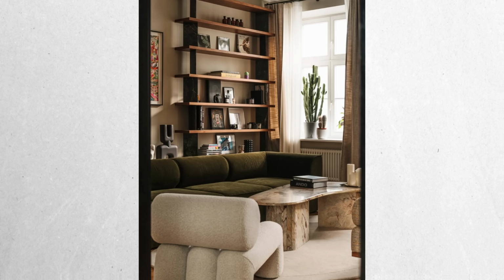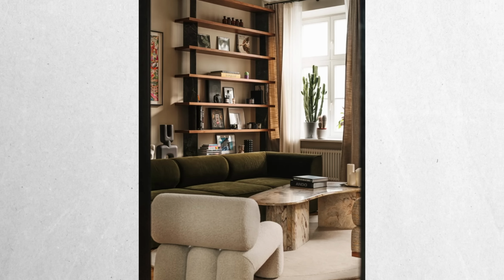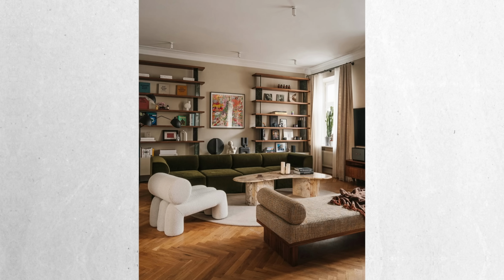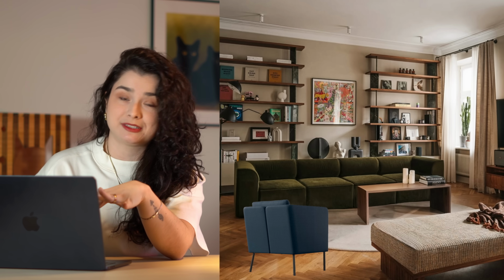Lastly, another thing that contributes to the sophistication of this room is how some of the furniture also double as art pieces or have a unique shape. Take the chair and the coffee table. Such unique pieces that go beyond their function, but also add visual interest to the room. Look how a different choice of chair and coffee table completely changes the vibe.